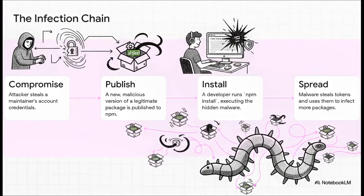Check this out. Step 1, an attacker gets access to a developer's NPM account. Step 2, they publish a new infected version of a totally legitimate package. Step 3, you or another developer run a normal NPM install, and bam, the hidden code executes. And then, step 4, the malware steals your tokens and immediately uses them to publish more infected packages under your name. The cycle just repeats and the worm spreads like wildfire.